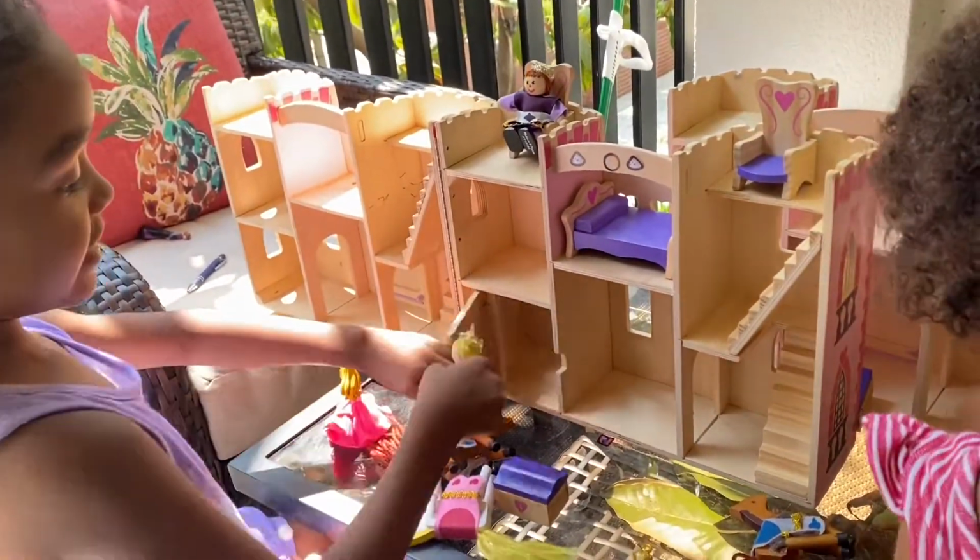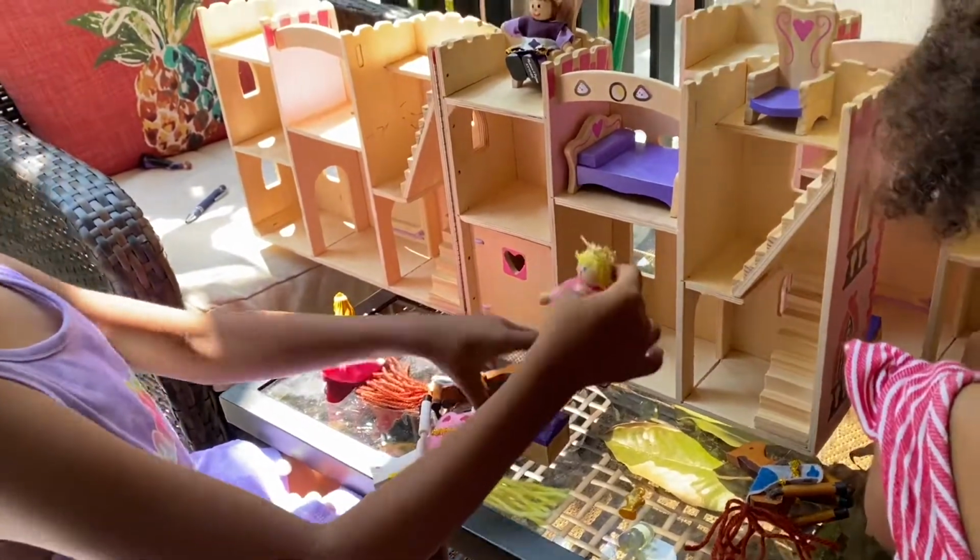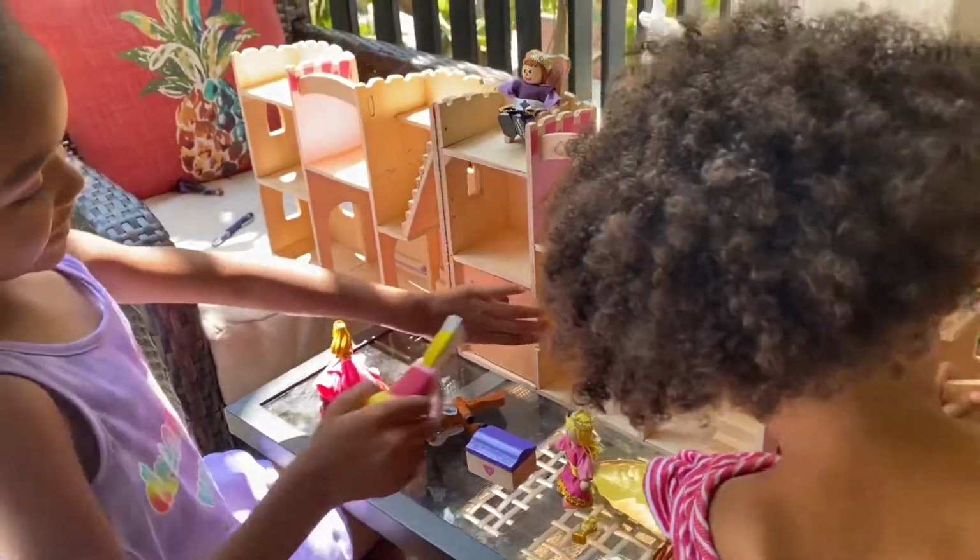Getting the shower. Oh, is she done and dressed already? Oh, wow. What a beautiful dress she has. Nice. And now the shower.